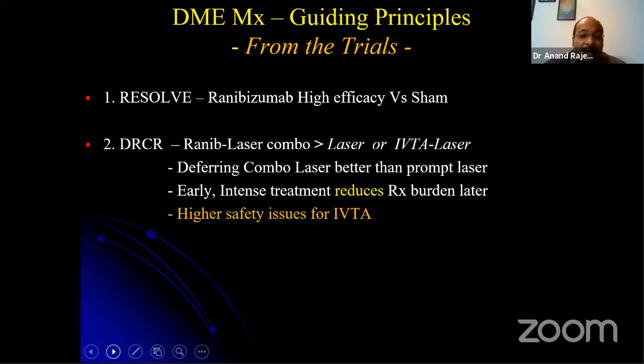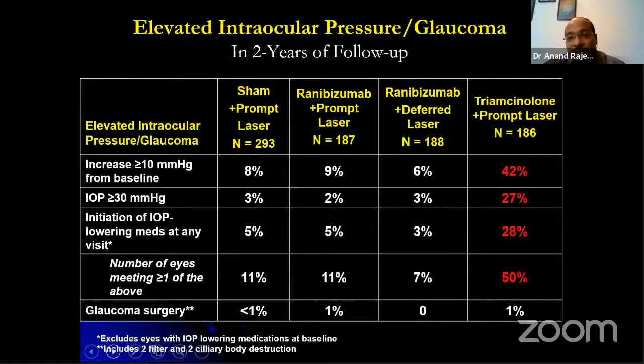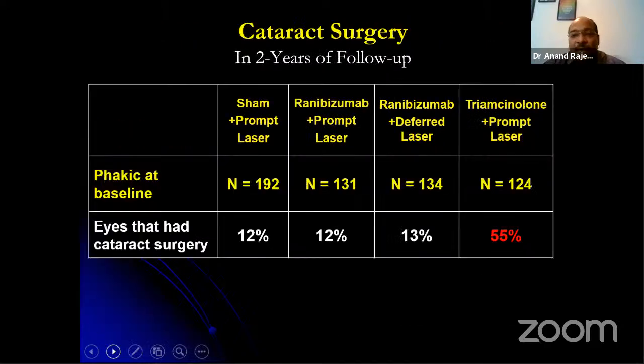Higher safety issues were noted for the previous standard of care, which is prednisone steroids, in terms of elevated intraocular pressure, as well as cataractogenesis. More than half the patients need cataract surgery.